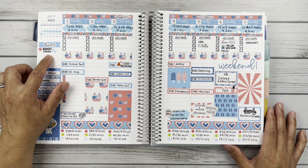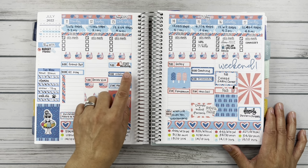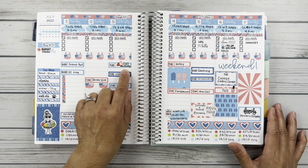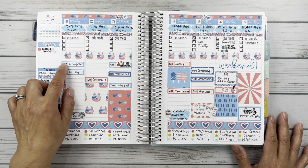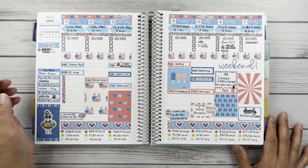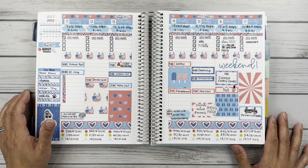Budget review, this is from Nicole Hutch Designs. Of course, my Otis Meds, these to-dos, these are from Saya Planning. I just mentioned the staff meeting sticker in the previous week. That's Ever-Changing Plans. My times, again, are either Saya Planning or they might be from, like, this 9 o'clock from Phoenix Plans. So a lot going on here.